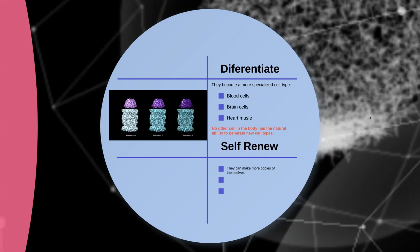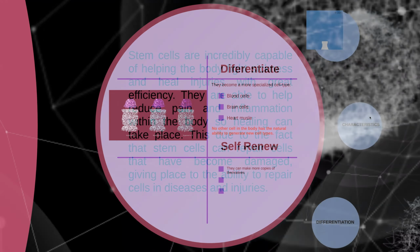So basically, a stem cell is normally undifferentiated and it will become differentiated into a specialized cell with a particular function. For example, white blood cells, red blood cells, muscle cells, bone cells, heart muscle cells, and they can develop into all the diverse cells in the human body. Also, stem cells have the ability to self-renew. They can make more copies of themselves and then make more daughter cells.